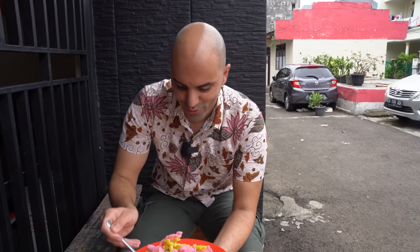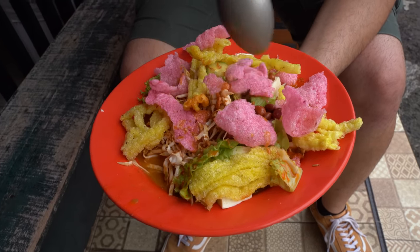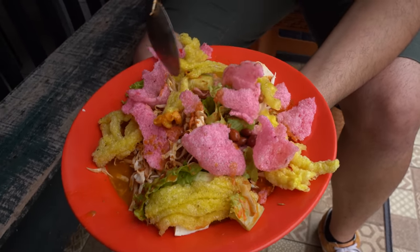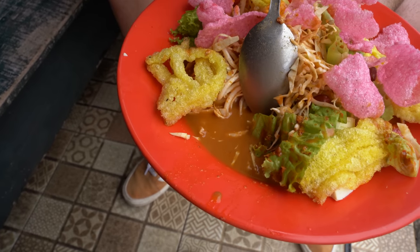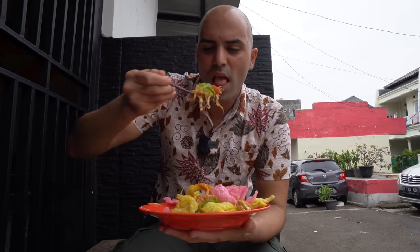Our Asinan is ready. This lovely salad, I would call it pickled salad, full of veggies, peanuts, two types of kerupuk. Then we have tofu or cabbage, nice. But the secret is in the sauce. Look, with peanuts, vinegar, chili. Sounds good to me. Let's go for it. Buon appetito.